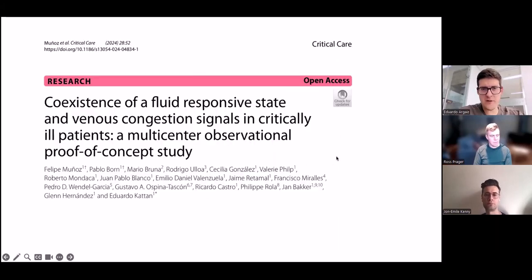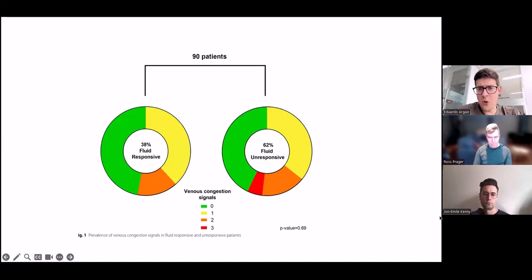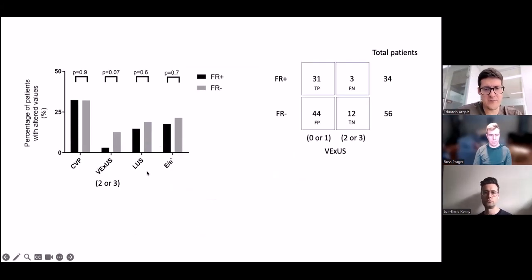Sure, and I think that can bring us to our next topic, which is very related, but I think it's a very interesting one to go a little bit deeper into, and that's from this paper. It's a beautiful paper by our friends in Chile, Eduardo Catan and Glenn Hernandez. They just did this fantastic study on patients who were critically ill, and they were looking for signs of fluid responsiveness and the coexistence of venous congestion signals. And what they found is that there's a great number of patients who are both fluid responsive but already have venous congestion signals, and that could be altered lung ultrasound, altered E over E prime ratio, altered CVP, or altered VExUS score.